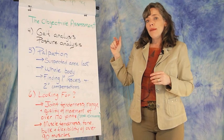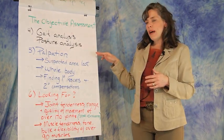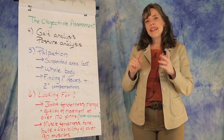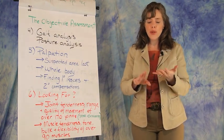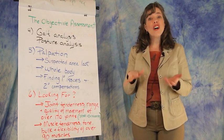Then, after we've watched your dog move, we're going to do the palpation portion, so the hands-on assessment. Now, just for those of you who maybe do have a dog that's aggressive, I want you not to worry.